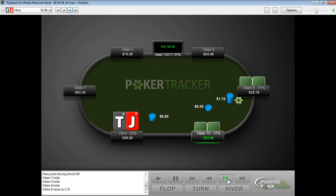Here we get a button open raise. This guy was open raising pretty big. Not sure if I should have tightened up my big blind calling range when this guy's opening so big. But jack 10 I'm okay with because I can make straights out of this.